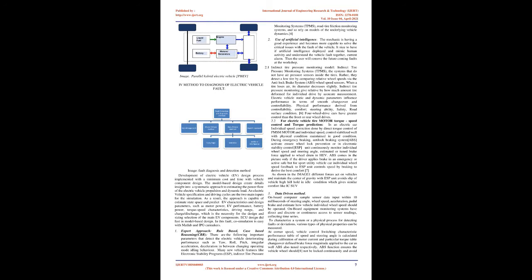During emergency braking, the anti-lock braking system ABS activates to ensure wheel lock prevention, or the electronic stability control ESP unit continuously monitors individual wheel speed and steering angle, and an estimated or tuned brake force is applied to the wheel drum in the HEV. ABS comes into the picture only if the driver applies the brake in an emergency or active safety, but for a sport utility vehicle, individual wheel speed feedback to the ESP unit controls speed by braking to deliver the best comfort.